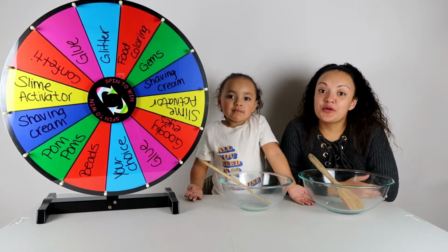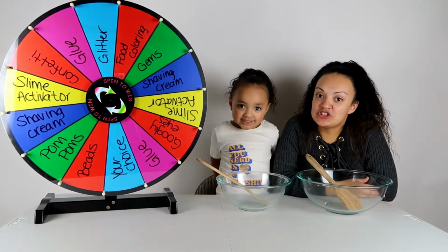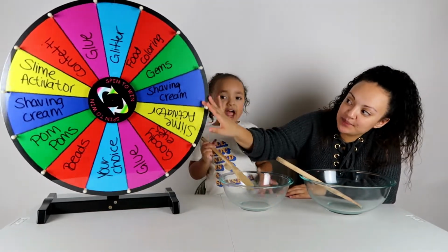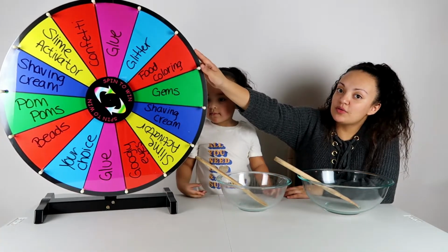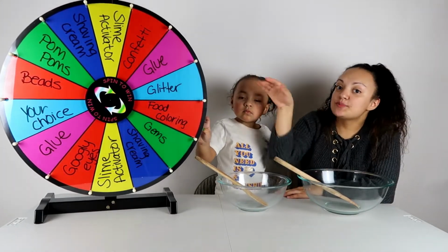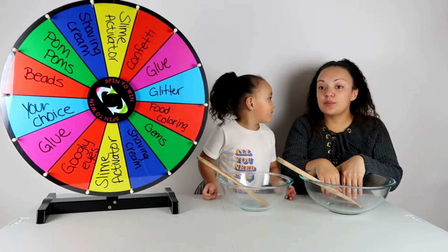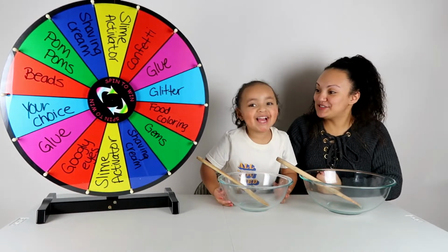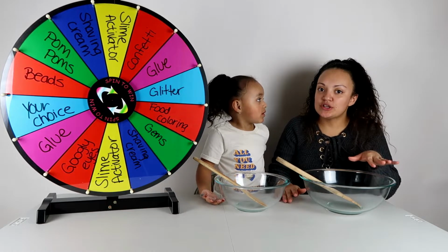So we are going to be doing the mystery slime challenge. We have some bowls and a couple of items here. I got the smallest bowl because I'm small. We wrote all the items on the spin wheel and we're each going to get a chance to spin the wheel, and whatever it lands on, we're going to pour the items in the bowl. I know. And then at the end, we're going to see whose slime looks the best.